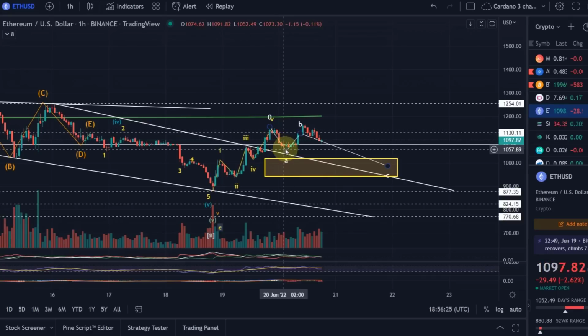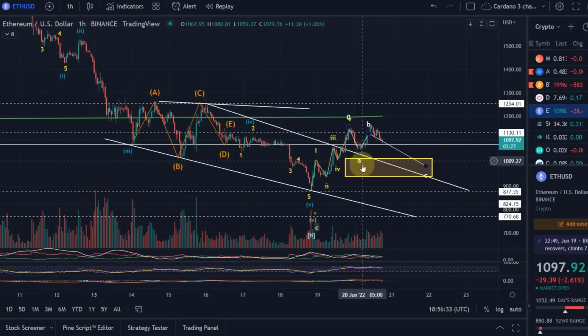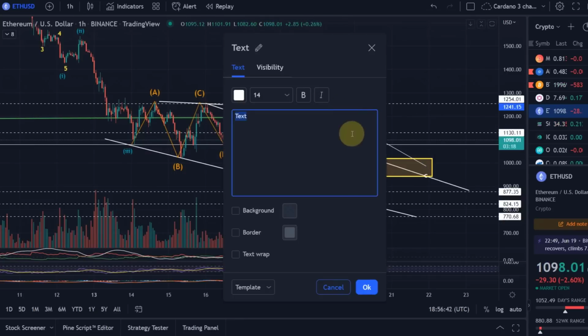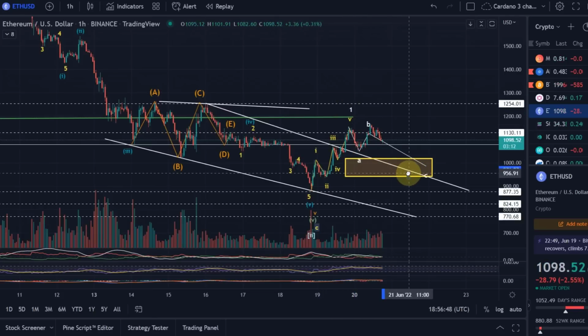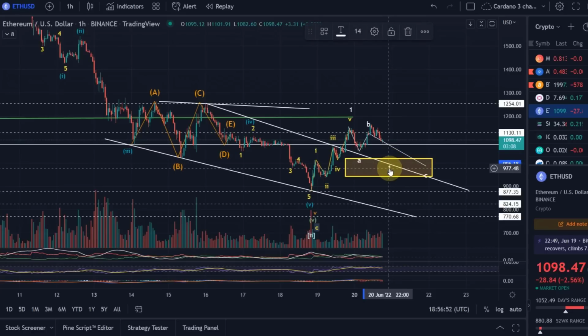And then we came down in a wave A, what I would see as a wave A, we moved up in a wave B. And in my opinion, we're now coming down in a wave C. Now, this means that this 5-wave move up in yellow can be understood, first of all, as a new wave 1. This is basically the first impulsive wave up. And down here, this ABC, when the C wave is in, would be a wave 2.